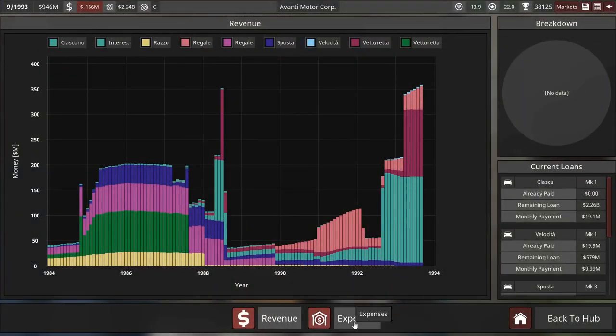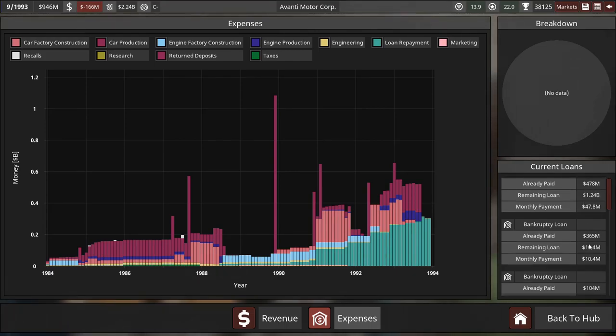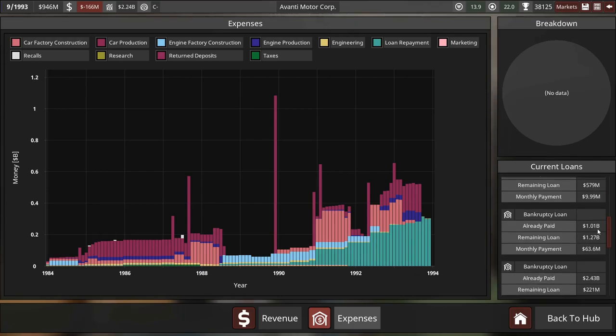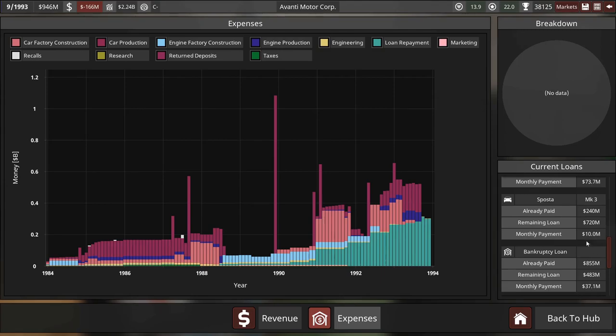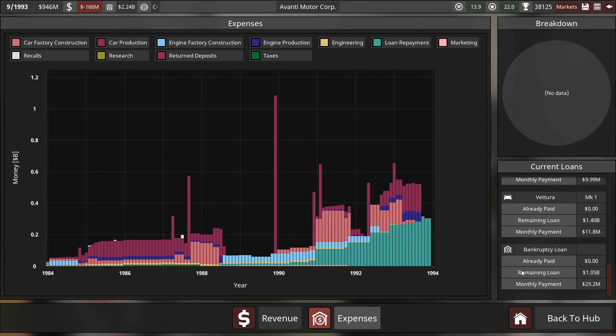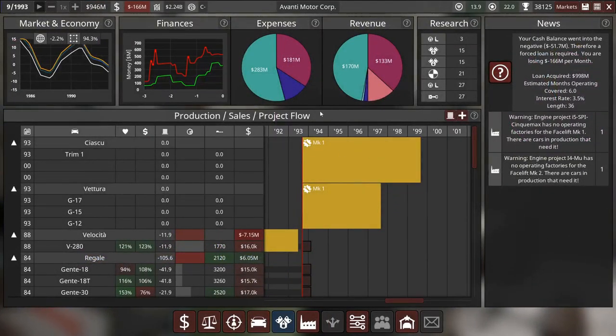So, these two cars are coming. Let's have a look. We've got the expenses here, and which loans still have to be paid. This one's going to take a while, and this one will also take a little bit of a while. These are all the new loans. This one is horrible. This one will be done soon, I hope, but it's 63 million a month, 73 million a month, 37 million a month, just in bankruptcy loans, and oh well. Right. We will get past this.